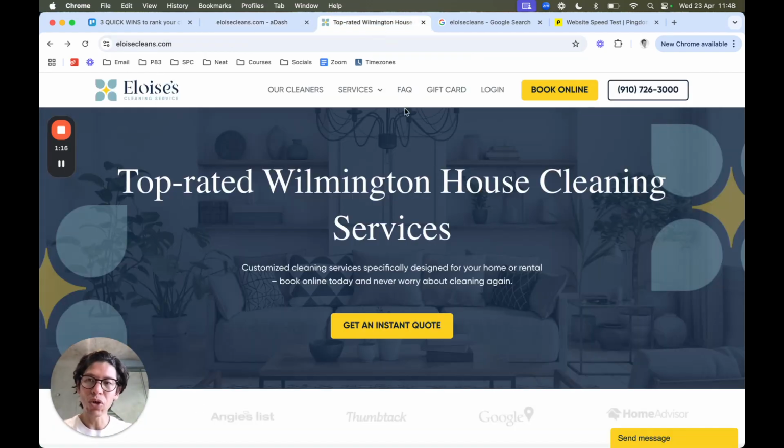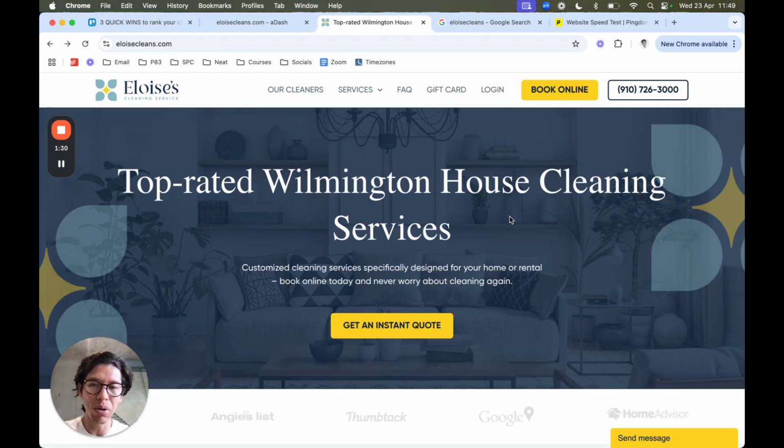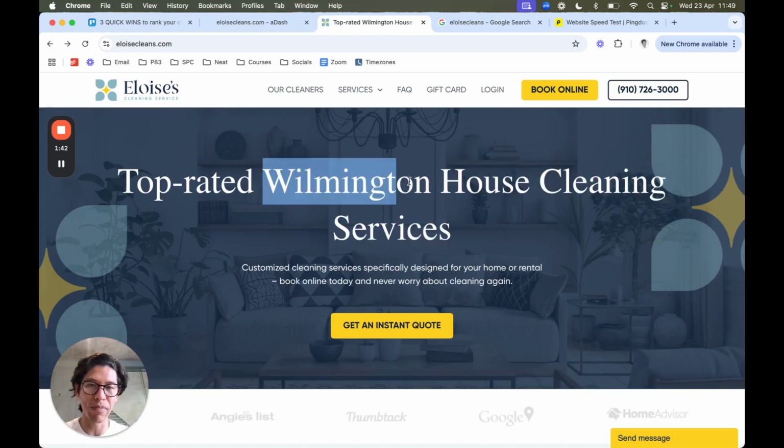So first of all, this is the home page, and we're running a house cleaning business, but this, what it's called, the above the fold title is extremely important. There are 2 things that we need to do. We need to tell Google and tell potential clients who come to our site, what do we do? We're a house cleaning business, and where do we operate? We're based in Wilmington.